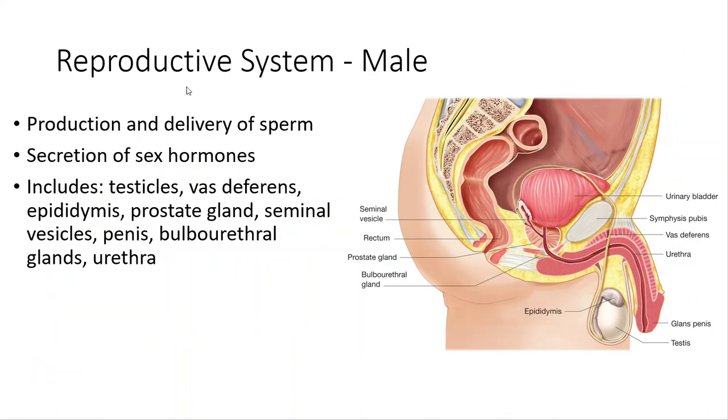Reproductive system, for the male, fairly simple. The testes is going to make, we'll just call it make, the sperm cells and going to have these guys go up and around. They're going to go through the seminal vesicle. Right there it is. Where they're going to gain some fluid.